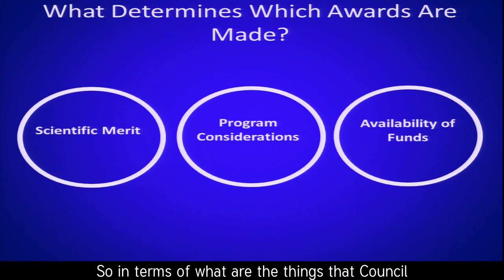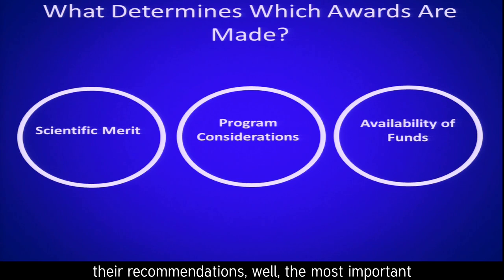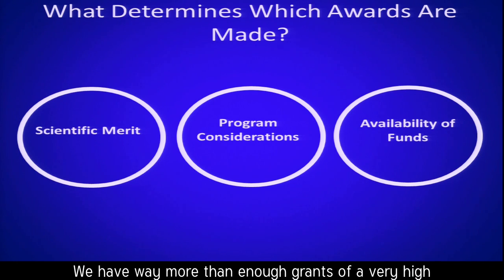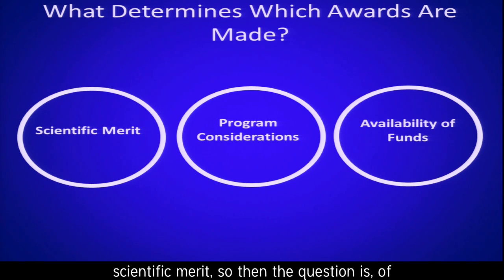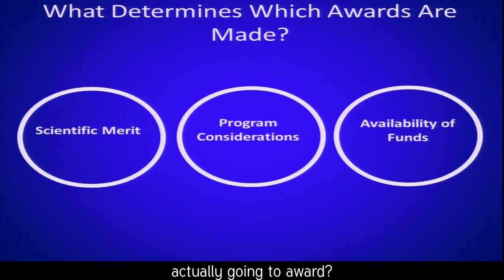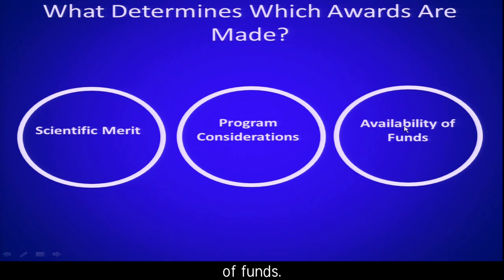Okay, so in terms of what are the things that council and institute staff are looking at as they make their recommendations, well, the most important one is scientific merit. This is not really a problem. We have way more than enough grants of very high scientific merit. So then the question is, of those highly meritorious ones, which ones are we actually going to award? That is, of course, driven heavily by availability of funds.